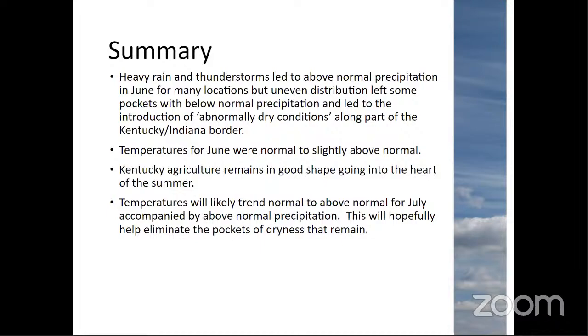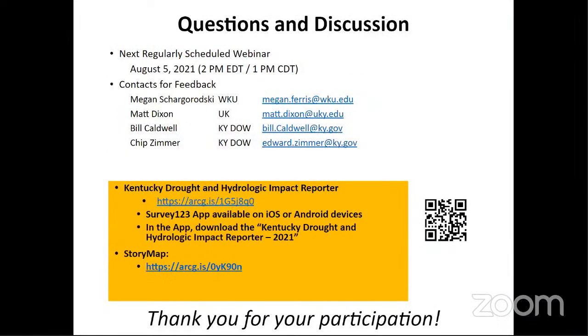And as we head through July, we expect normal to above normal temperatures and hopefully above normal precipitation as well. And what we have out right now will hopefully eliminate any remaining pockets of dryness that we have out there. So that's all that I have.